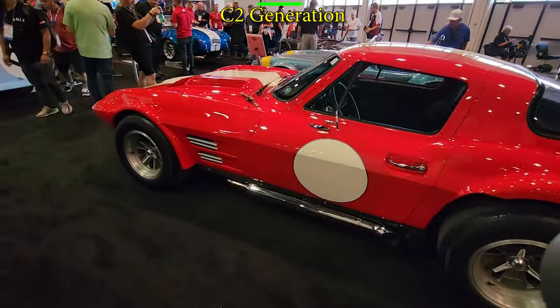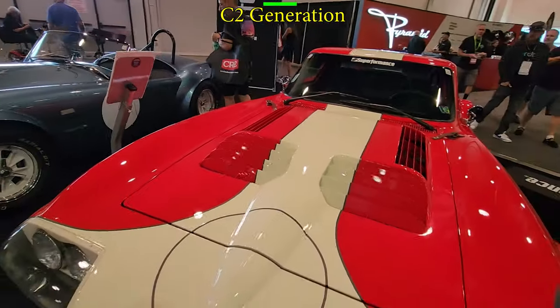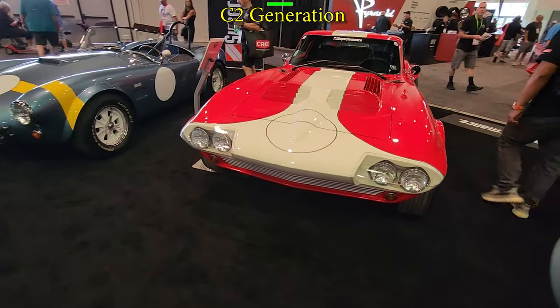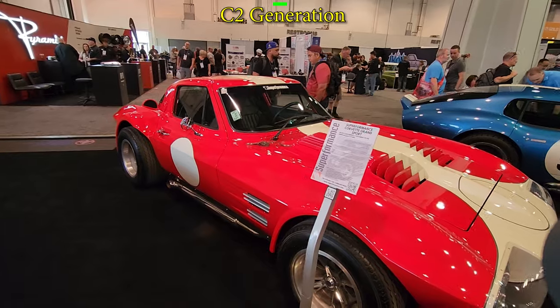This is the Super Performance booth, and they make a lot of component car kits, I guess you can call them. Very high quality, very well known for the GT40s. Looks like they have a Grand Sport Corvette. This would be a heck of a build for somebody that was in the mood to put something together.